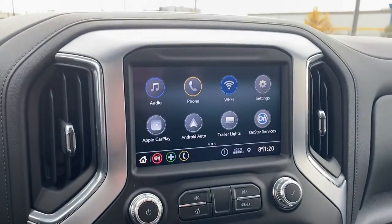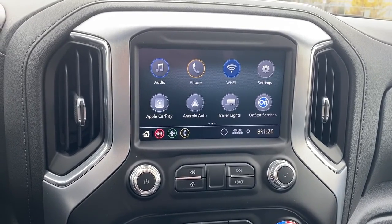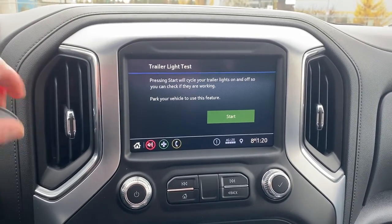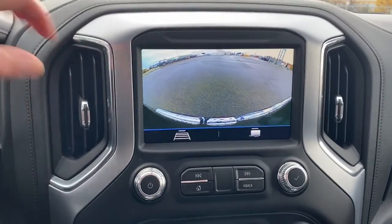And down below, we have GMC's Infotainment Center. Equipped with Apple CarPlay and Android Auto, this touchscreen displays the outside temperature, the time. It's also equipped with our trailering app, and it doubles as our backup camera with or without guidance. And to the right, we have hitch guidance.